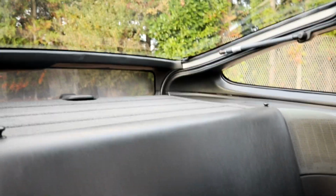The trade-off, of course, is that it's noisy, cramped. It does have a back seat, but to be honest, it's more of a shelf. But it's great fun. You get a feel for how noisy it is if you take it up through the gears like that. Imagine what the VTEC version is like. And that's not even hitting the red line. I don't think we've got enough road.